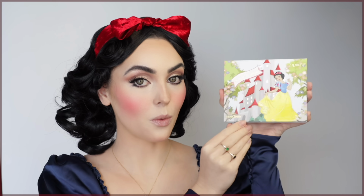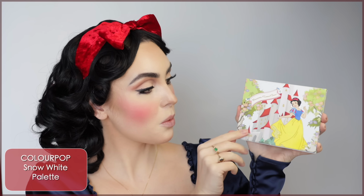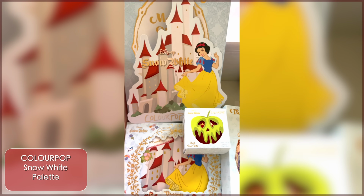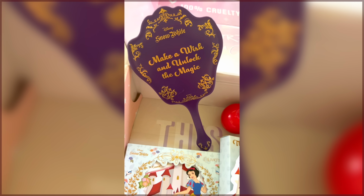And you know a palette I wanted to use, but I looked it up and it wasn't available at this moment, is the Snow White ColourPop collab. I love this one. The packaging is stunning. There's a whole collection. I used up the Apple Lip Scrub, but they do have that one on colourpop.com. But yeah, I thought I would show because it is so on theme.